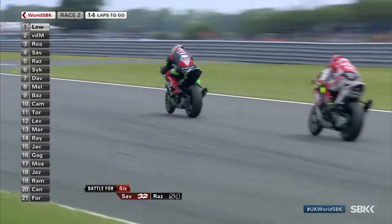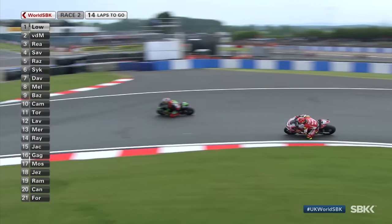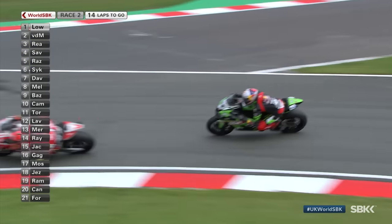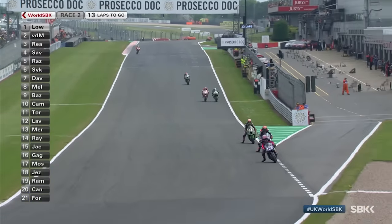He moves into 4th position, as you said there, Steve, and he has now got his sights firmly set on the podium. Will he be able to maybe overhaul Ray, who runs it a bit deep into Goddards, and that is not going to help his charge. Savadori goes back through at the final corner. They're going to run side by side though. A good exit for Razgatlioglu. He's going to try for the outside line.